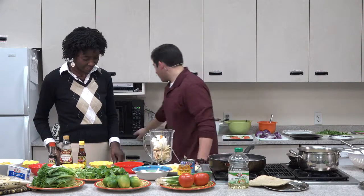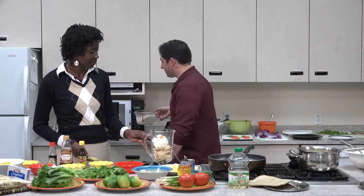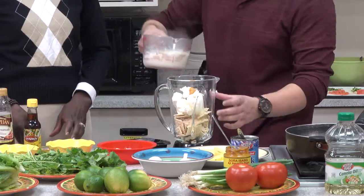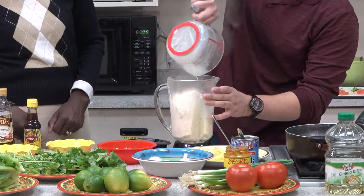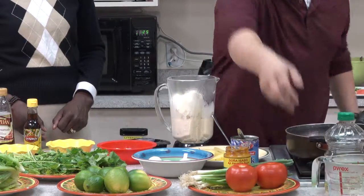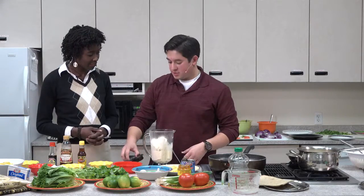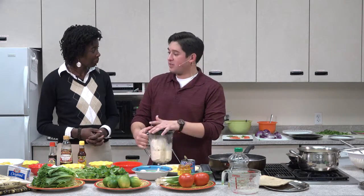Okay. And so now that our milk is pretty warm, it's bubbling, we'll put that in here. Oh, wow. Get that going. All right. So now everything is in here pretty much. And we're going to blend this together and we'll make our cream sauce.